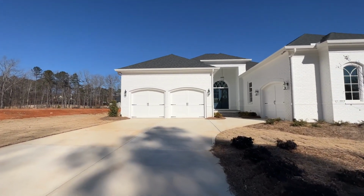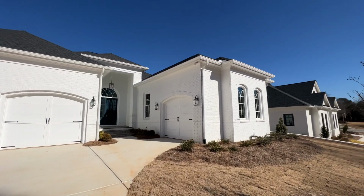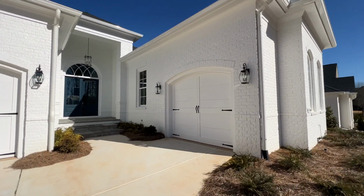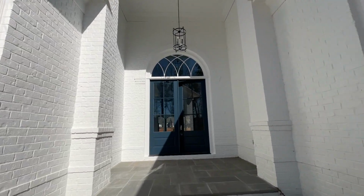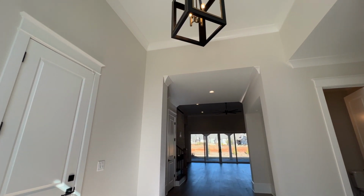Here we are again in Governors Towne Club. We are at this amazing architecture style home, ranch style brick, and it has some amazing finishes and amazing attention to detail. I'm excited to share this one with you, and I am a big fan of white brick homes. So this one's gonna be a treat for me as well.